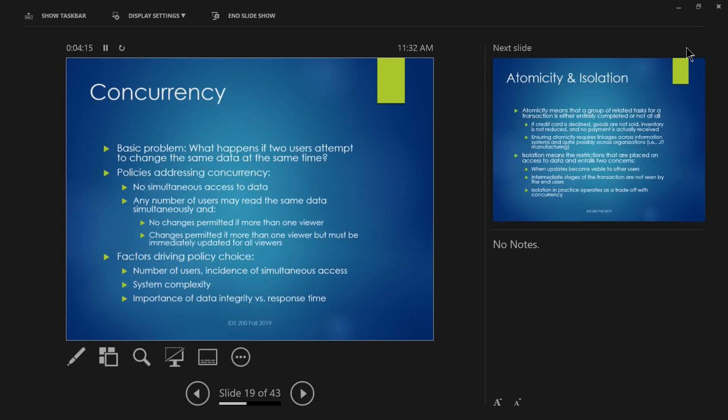Other possibilities, you might allow any number of users to read the data. Anybody can look at it. So, for example, for a retail page, this is pretty typical. You allow an unlimited number, basically, of users to look at the same product page. Okay? But then you have to, to some extent, guard against these kind of dirty reads. So one possibility is you say no changes are permitted if there's more than one viewer, right? So if you have multiple people looking at it, you can't have anybody change it, because that could potentially result in dirty reads.